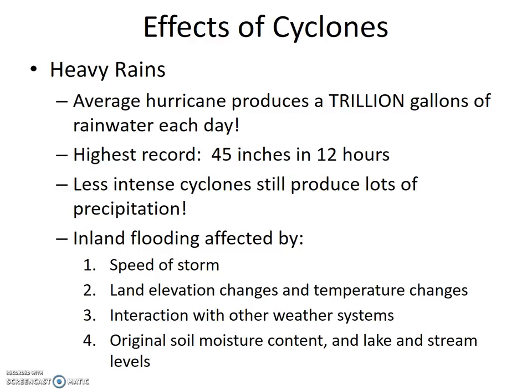3. Interaction with other weather systems, such as a hurricane joining forces with a developed or developing extratropical cyclone, would also increase precipitation and flooding. Double whammy. And 4. Original soil moisture content and lake and stream levels will affect flooding. Can the area absorb any more water? Was it about to flood before the storm hit? If it was about to flood before, then it will flood even more after the storm hits.